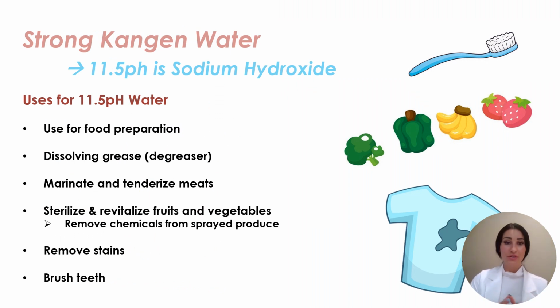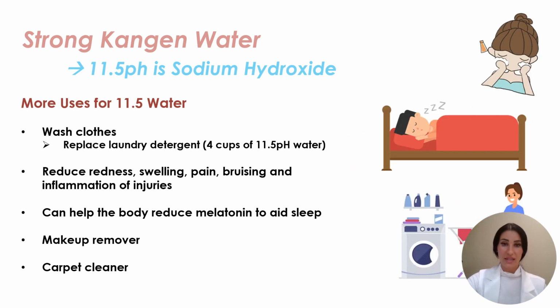So this slide is crucial. Take a picture, and this water, 11.5, is great for the list below. So the 11.5 is great for a makeup remover, carpet cleaner, washing your clothes, reducing any sort of pain or bruising, injuries. So it has so many benefits. Feel free to take a picture.